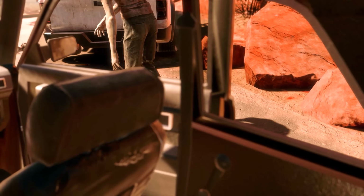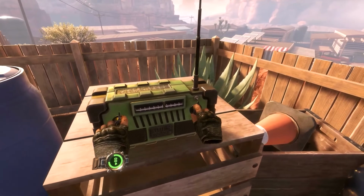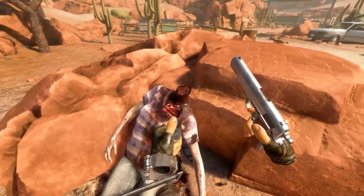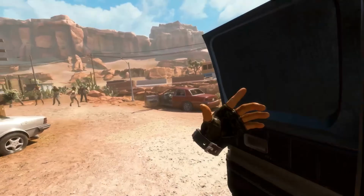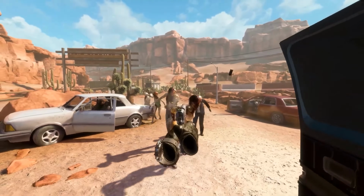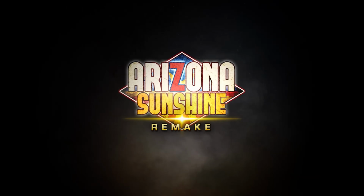kind of awkwardly. A surprise to me was Arizona Sunshine, but a remake, not something we're seeing too often so far in the world of VR, but the original Arizona Sunshine, a beloved game, is coming back with revamped graphics and a more modern VR combat and weapon system as soon as October 17th. I feel like I've been seeing that date floating around a lot. It's making me kind of wonder about the date we're going to see on the Quest 3S.